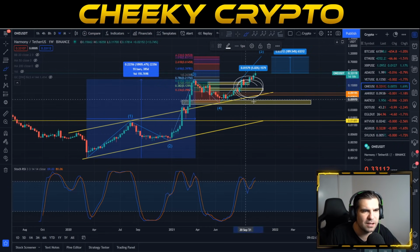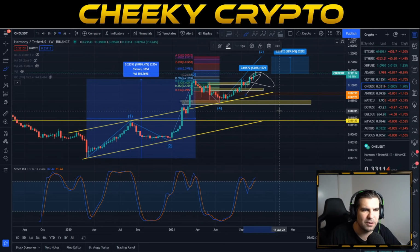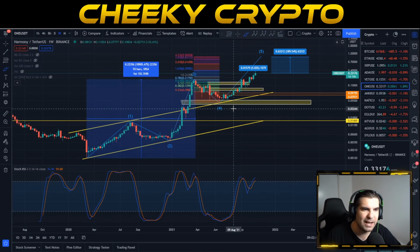We were gifted another opportunity in September to basically be able to take a good position in Harmony ahead of this surge to complete the cup and handle pattern. And again, we'll get into that in a moment on the daily chart. But basically, the structure of this weekly is what I'm trying to get at, has been very, very good.